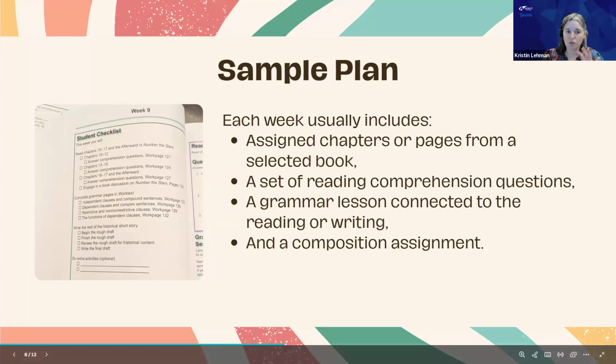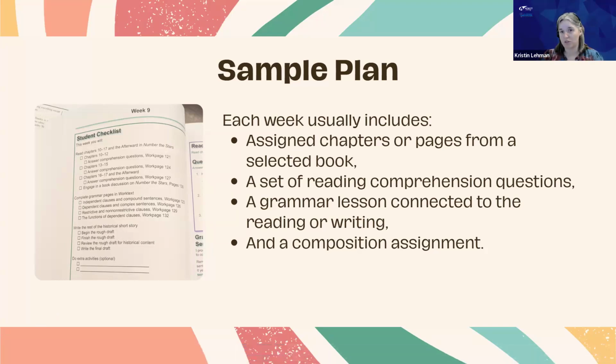pieces. The student workbook is written directly to the student. The author is having a conversation with the student in all the writing. And the checklist is there so that they know exactly what to expect. They can check off every day. And it also allows for flexibility. So if you've got a student who says, I'm going to read a ton and get ahead in reading, they can read the whole book, check it all off, and then come back and do the grammar pages a day at a time and space it out.